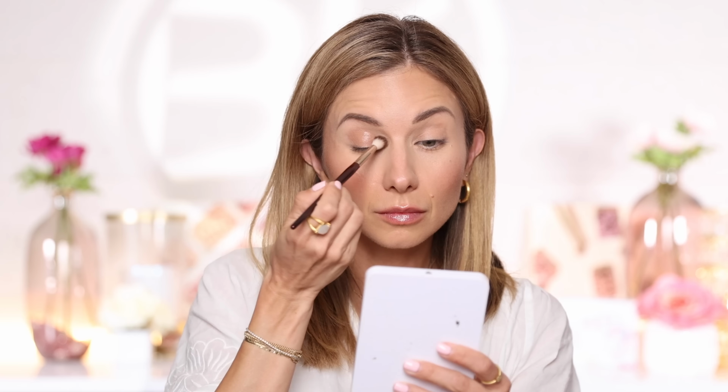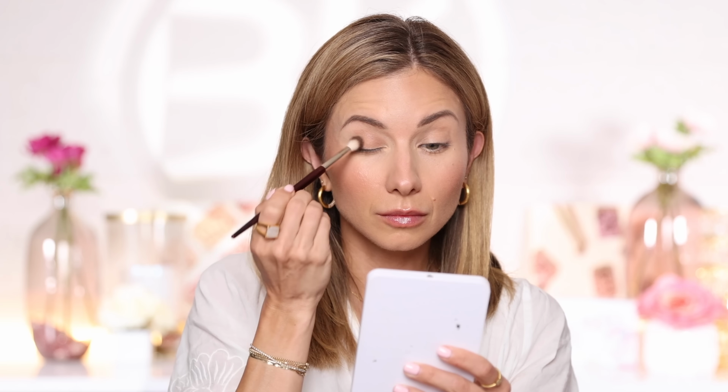I thought this was beautiful to wear by itself. So I have this all over the eyelid. I actually did go back in with the Milani bronzer, and I added a little bit in the outer corner just to give a hazy look, but I wanted to keep the eye makeup simple.